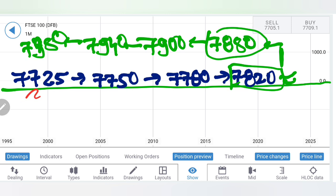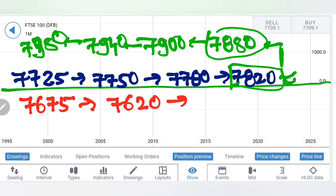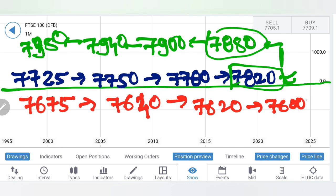Now on the downside, you can sell here at 7675 levels. Below that directly we may see 7620, rather in between 7640, 7620, and then 7600. Now you have to be careful of 7600, 7580. Till 7580, be careful, trade with caution.